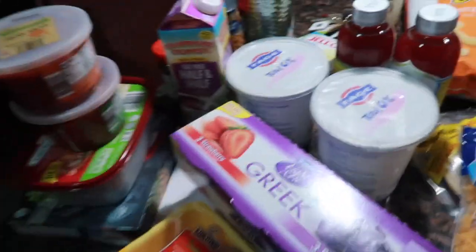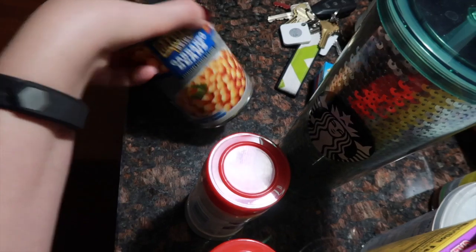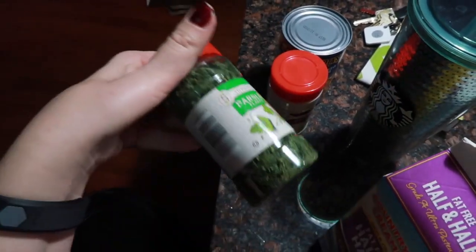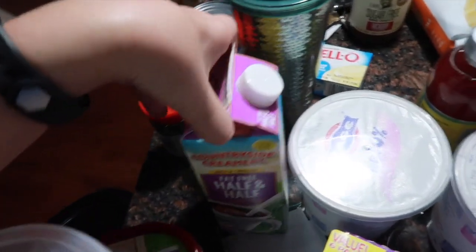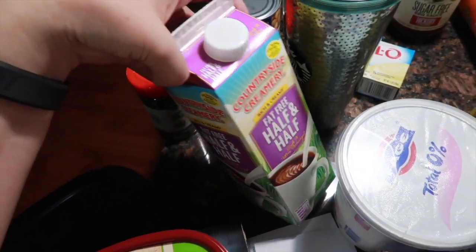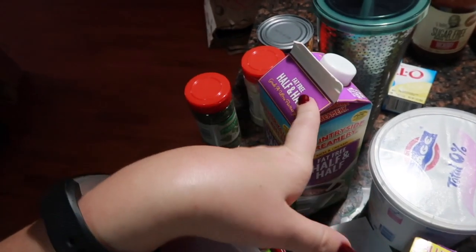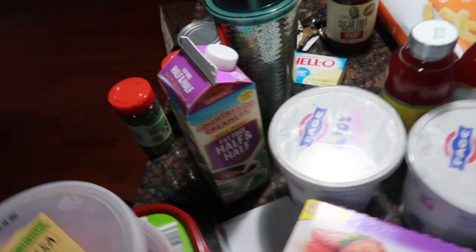All right, moving on to the real grocery haul. From Aldi, I got some chickpeas, garbanzo beans, they're 0 points, onion powder, and parsley because I'm going to try making some 0 smart point hummus. Happy day. I got fat-free half and half. It is 0 smart points for 1 tablespoon and 1 smart point for up to 4 tablespoons. This is what I've been using in my coffee, and I don't miss my sugar-free creamers at all.